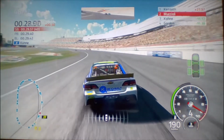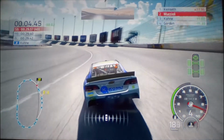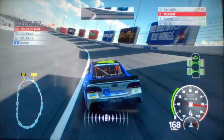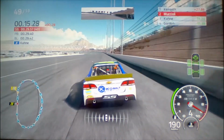Well, he's coming. Oh, he's passing pit road again. He's standing pat. He is standing pat. Holy shit, he is standing pat. He's standing his ground here. He is standing his ground. Oh my god!